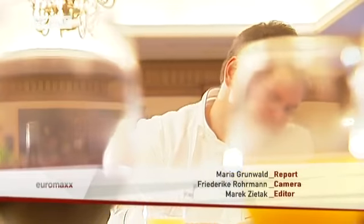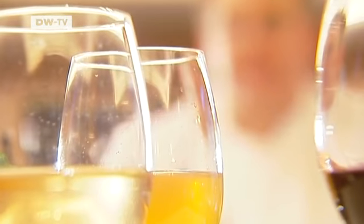The cuvées cost 5 to 7 euros per glass, and they always taste different. Because just like wines, not every year is the same for fruit juices. It's such a shame you can't taste things through the TV. Well, you never know, perhaps one day.